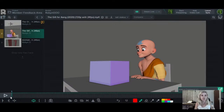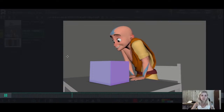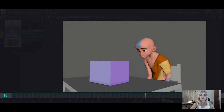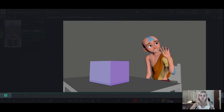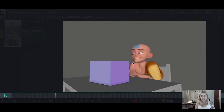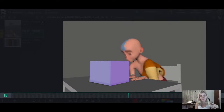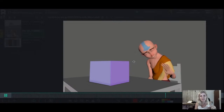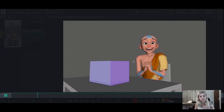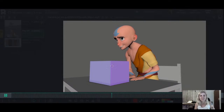So let me go to this one, play it through for you. So this is a really cute one. He reminds me of a puppy, when you're training a puppy and you put food in front of them and you want them to wait before they start eating. And they're looking at you with their puppy dog eyes and you're like, no, wait. And they're waiting so diligently for you.